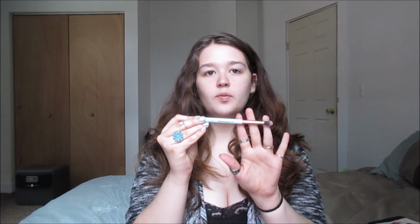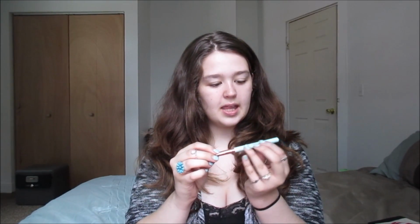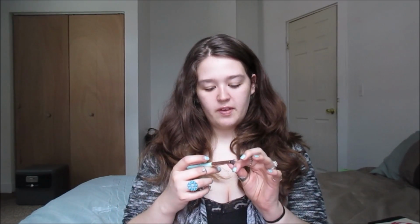I'm using a brush that I received in one of my previous Ipsy bags. This is the Elizabeth Mott blending brush. I really like this. Obviously, I'm not going to really be blending anything with this, but this is one of my favorite brushes. It's kind of a go-to for me, and not to mention the color is really pretty. This is one of my favorite colors of blue, so we're going to try this out. And my mirror is off to the side over here, so let's see.